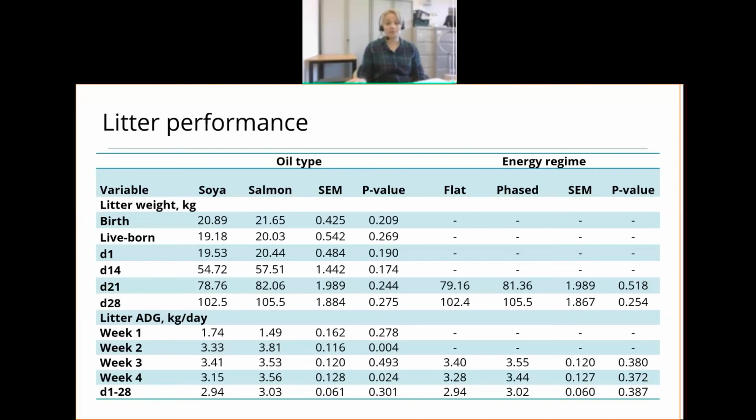So there was no interaction between oil type and energy regime for any of the litter performance measures we collected. Litters from sows offered salmon oil during lactation had an increased litter gain in week 2 and week 4 of lactation compared to those from sows offered diets containing soy oil. And this isn't surprising when we've seen these effects also with milk yield. Sows offered a diet containing salmon oil had a tendency for a reduced pre-weaning mortality rate compared to sows offered diets containing soy oil, and this was a value of 9.9 versus 13.4%.